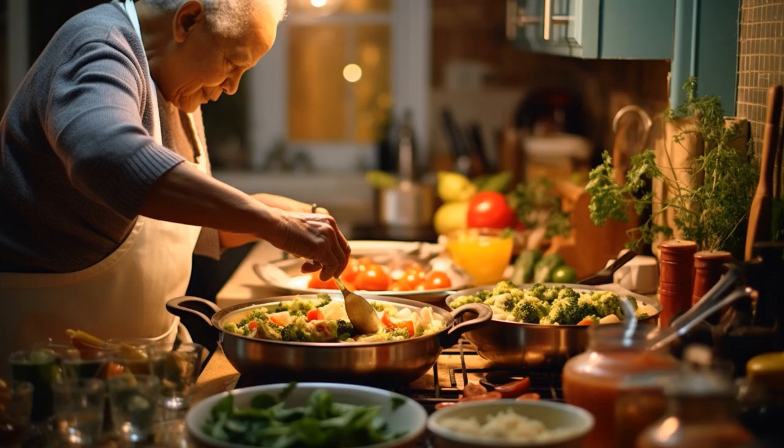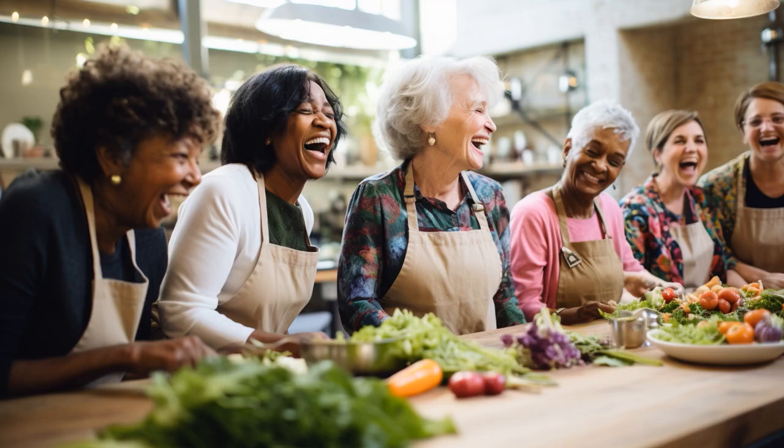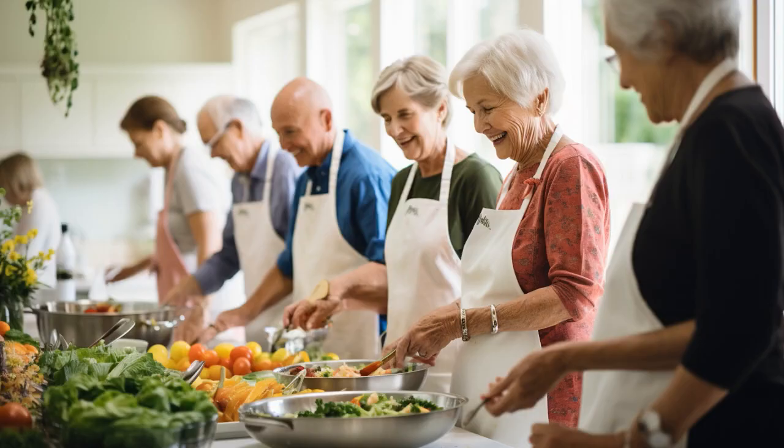Why don't seniors take a cooking class before retirement? Because they don't want to stir up any trouble after finally getting out of the ratatouille race.